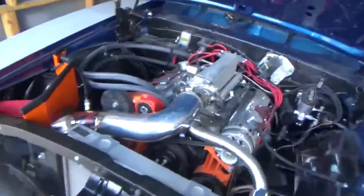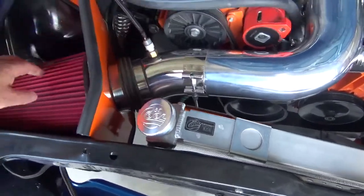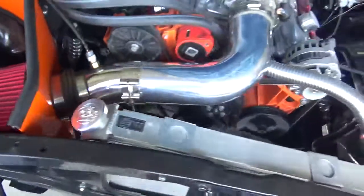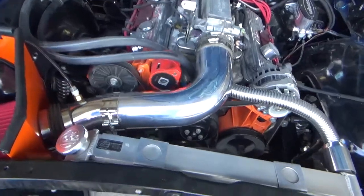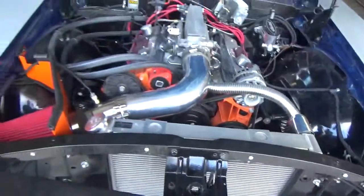We got the cold air kit on the car. Sensors in, so happy about that. This is from Spectre, and I'm going to fire it up and see how it sounds. Make sure everything's clear. It looks like it, but that's what I did this morning.